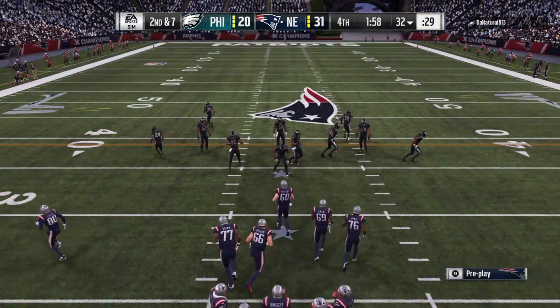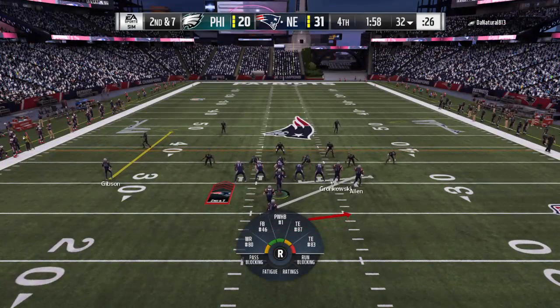Have to imagine this will be on the ground as well as they come up 2nd and 7.